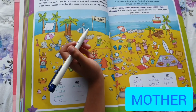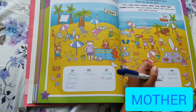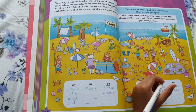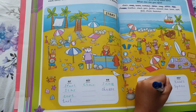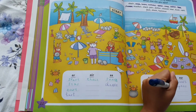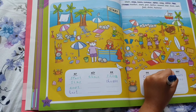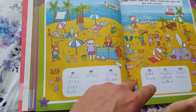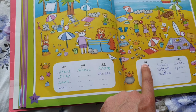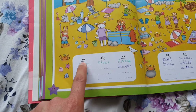Right, so where does the mother go? Yes. It's got er at the end. Mother. What's that sound? Mother. That one? That one? Ear. This one? Air.